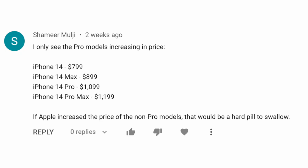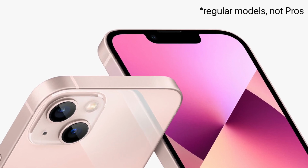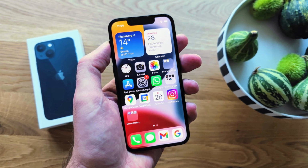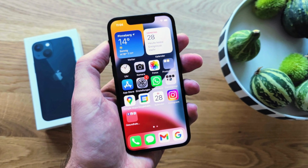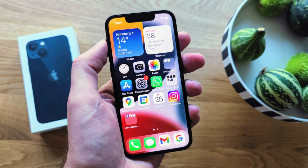So Shamir tells us his thoughts on the pricing for these new iPhones. He says he only sees the Pros increasing in price, and the 14 should be $799, the 14 Max should be $899, the 14 Pro should be $1099, and the 14 Pro Max should be $1199. He also says that if the Pros increase in price, that would be a hard pill to swallow, and yes, I completely agree, the regular models really are not getting major upgrades, and so increasing the prices would be ludicrous.